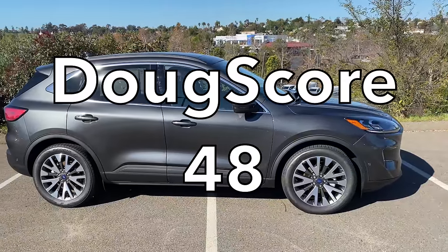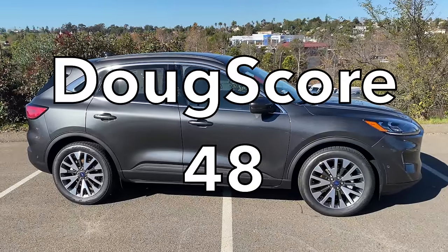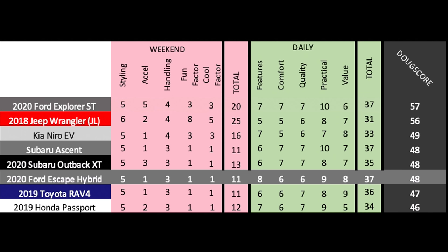I don't review a lot of small crossovers, but here's where the Escape Hybrid scores among the closest vehicles I've tested. It beats out the Toyota RAV4 by a point and generally holds its own against a few somewhat similar rivals. The new Escape Hybrid is a great vehicle, and it should be on your small SUV shopping list.